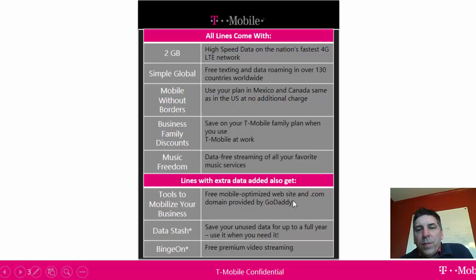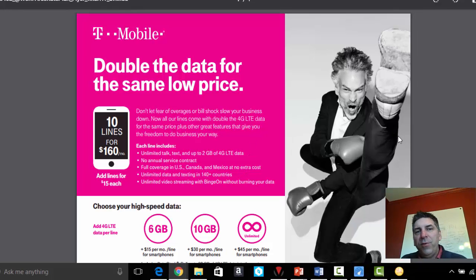But you've got extra tools that they'll give you, a free mobile optimized website and a .com domain provided by GoDaddy. And they have data stash, so you can save your unused data for up to a year and use it whenever you need it. So again, if you've been looking for a way to save your business some money, these new T-Mobile rate plans are definitely worth looking at.